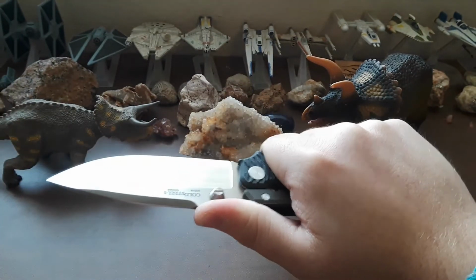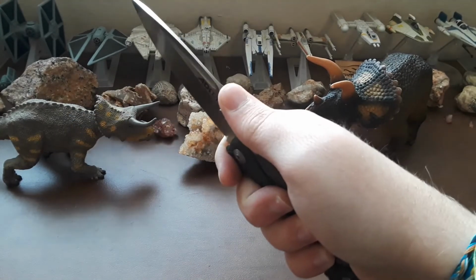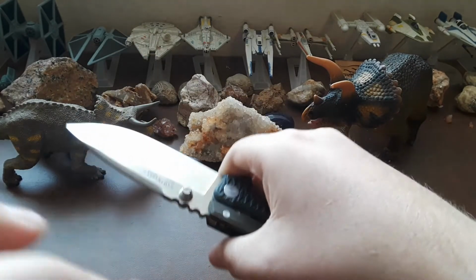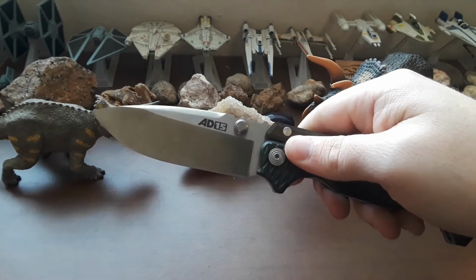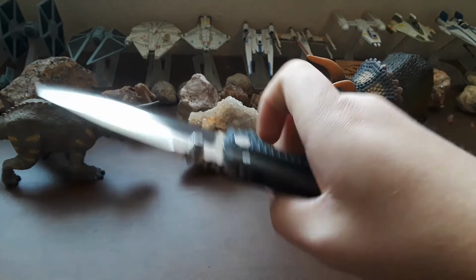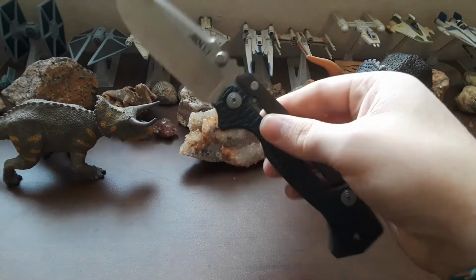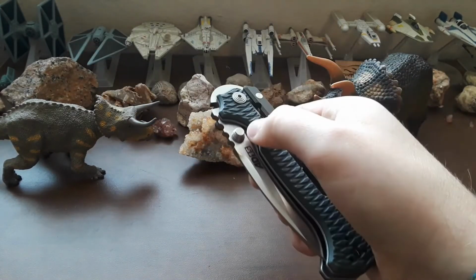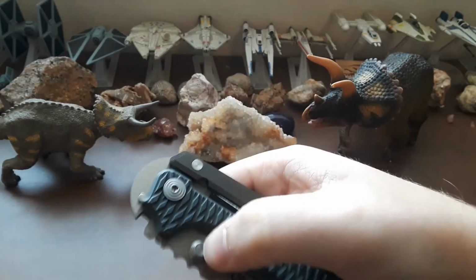The ergos are just so nice. The jimping here is a little bit aggressive, but I don't find it too aggressive on a bare hand. And when you're using gloves, it's absolutely amazing. This drop point blade shape is absolutely perfect. Gorgeous drop point blade. The scorpion lock is so nice. When you get these knives dialed in, oh my gosh, there is nothing like them.